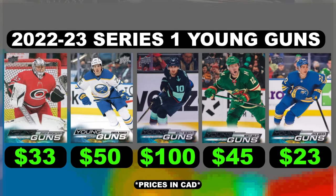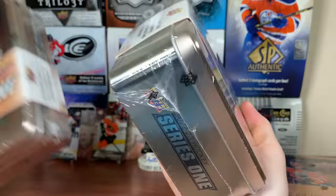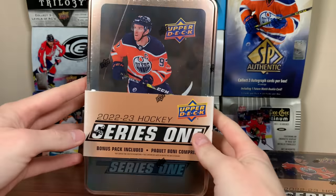Still haven't pulled one of those top 3 guys. Love to pull one here. Should be getting 2 Young Guns if we have 8 packs in here. So yeah, let's get right into the tins.